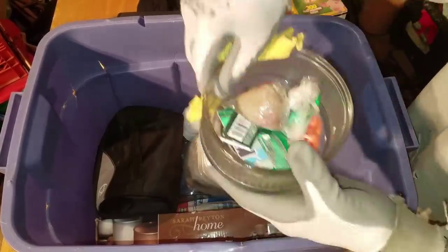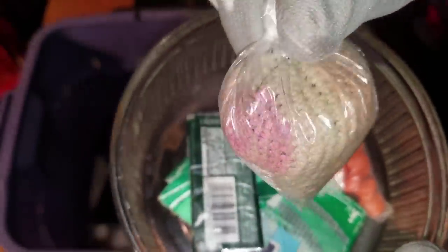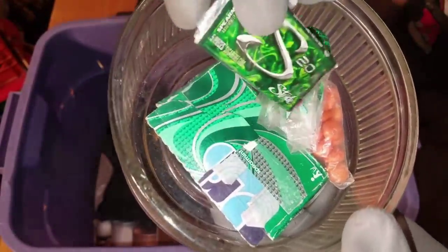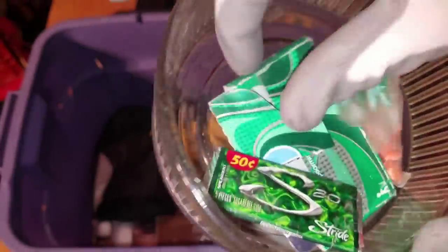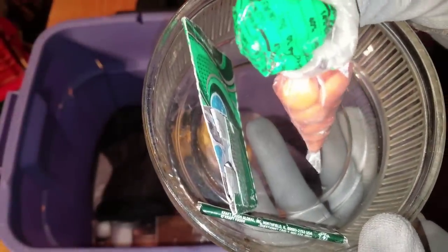Okay, let's see what else we have here. We have a bag of pot. No, that's a hacky sack. A hacky sack probably with pot in it. Okay, let's set that. Oh, whoa, whoa, whoa, look what we have here. It's about 3 o'clock and I am starving. We've got some gum. And Reese Pieces. These look like the old carrots from Easter.